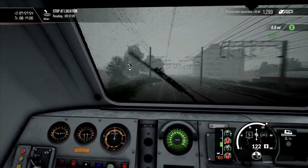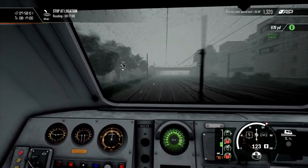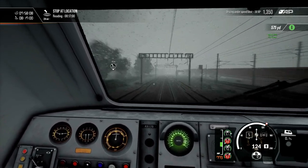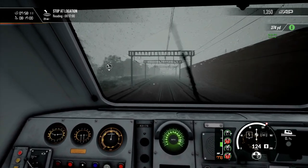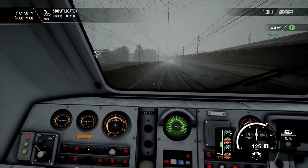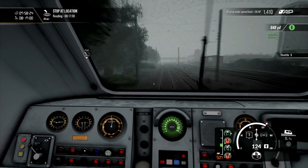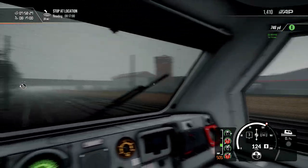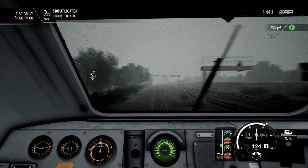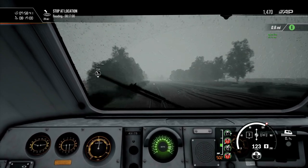We're at 122 at Hayes and Harlington. We have a rough ride across there. Right, so that's 125. We're only at Hayes and Harlington. Now again, that might be because the train is short formed. It might be because, like I say, I'm playing on more powerful hardware than your standard Xbox One S.